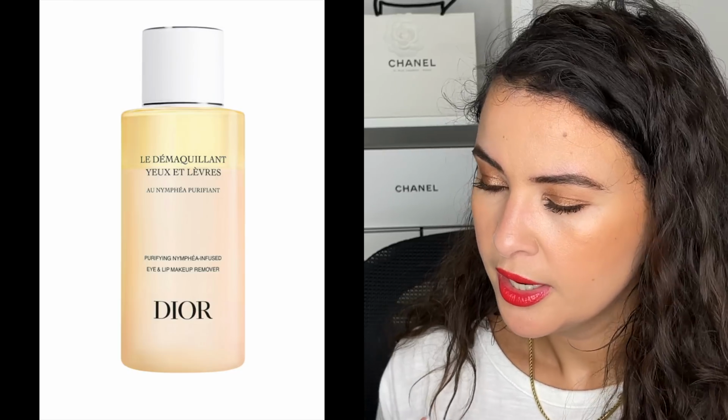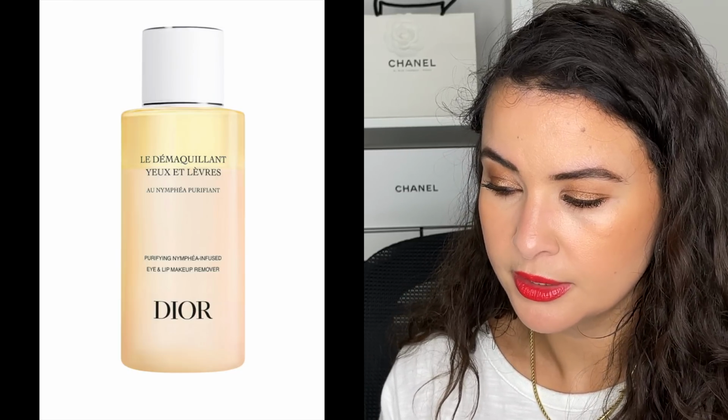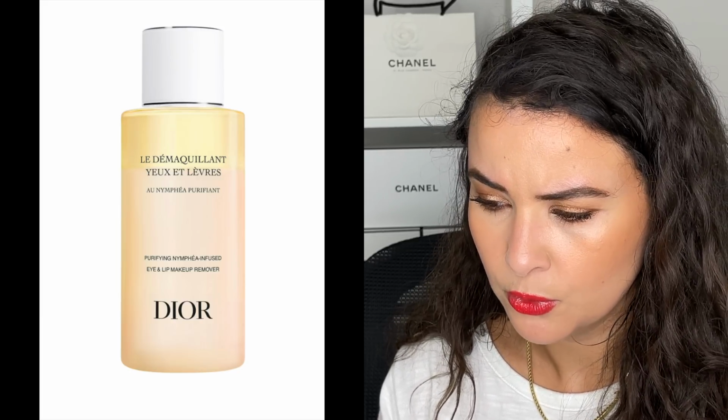Okay, moving on to Dior. We have a new skincare item here. This is the Eye and Lip Makeup Remover. Now, I think Dior has reformulated some of their skincare, like their cleansers specifically, because this has definitely existed in the brand before.